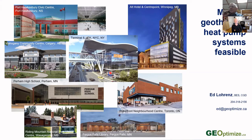But I suspect that's going to change over the next number of years as gas utilities start becoming geothermal utilities. There's probably half a dozen or a dozen cities in the U.S. that have banned the extension of gas pipelines. It hasn't happened in Canada yet, but with pressure from environmental groups and from all kinds of places, I suspect that will gradually change.